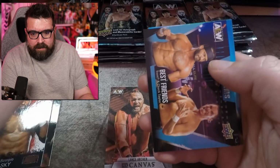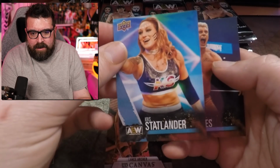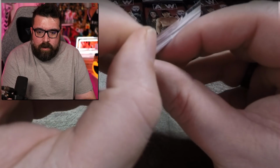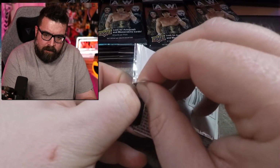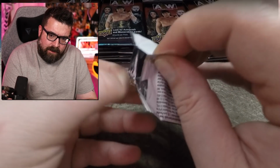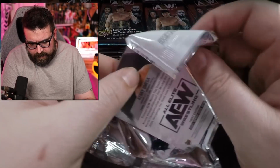Main features Scorpio Sky. The Best Friends as a tag team. Chris Statlander, another rookie card, I would imagine. And a Cody Rhodes. I think we're getting close to the halfway point now. I'm not keeping track. I think there's 5 left in each pile. Which by my excellent Kev maths means still 20 packs to go after this one. If I can get the thing open, which is easier said than done.